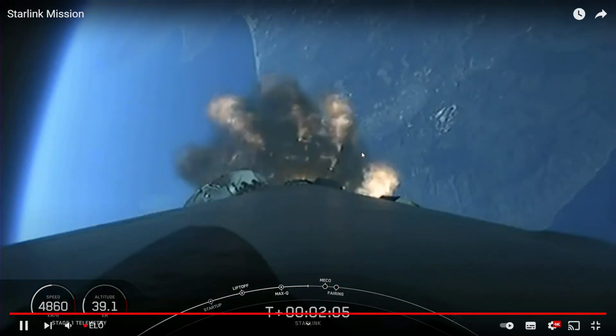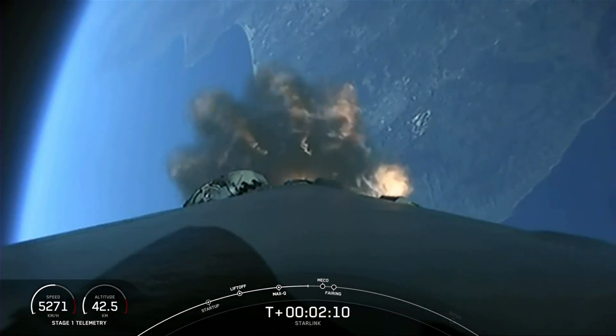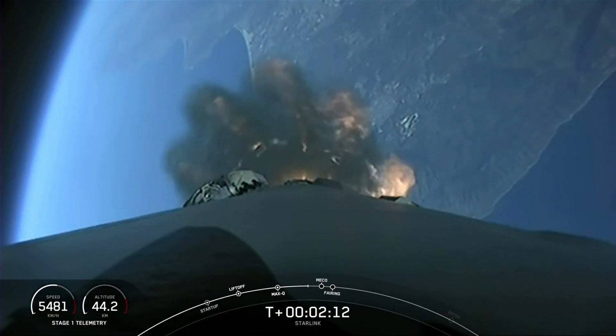This is where the single Merlin vacuum engine on the second stage will ignite and propel the second stage along with the Starlink satellites into orbit.